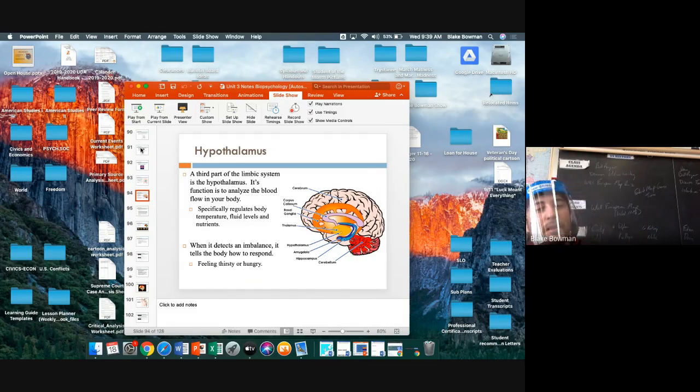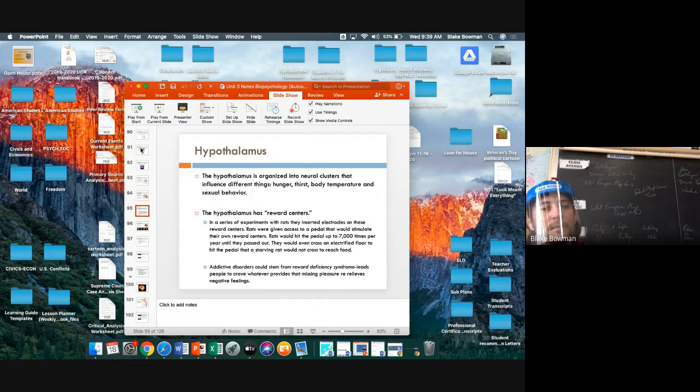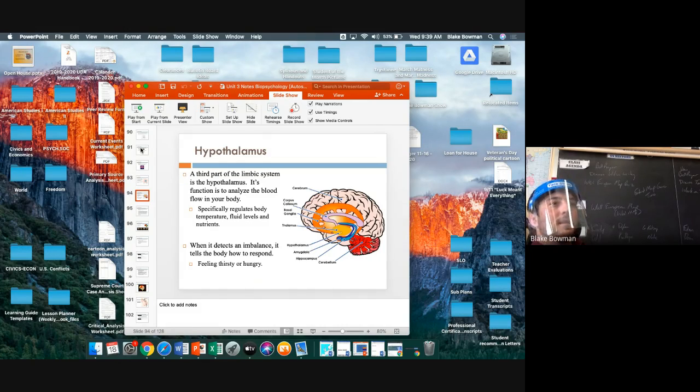All right, hypothalamus. What is the hypothalamus? What does that do? Brewster, go ahead. It regulates our body. Yeah, good job. So it analyzes blood flow, body temperature. If there's ever an imbalance in our body, the hypothalamus helps to balance those issues. And that is right at the top of the brainstem, located right next to the thalamus, which does a very similar process, which analyzes incoming, outgoing information from the brain and the rest of the body.